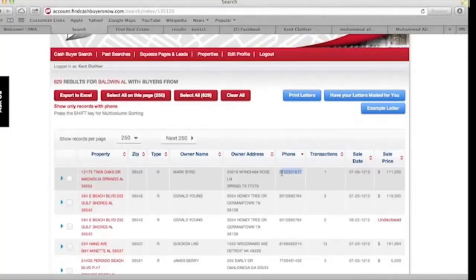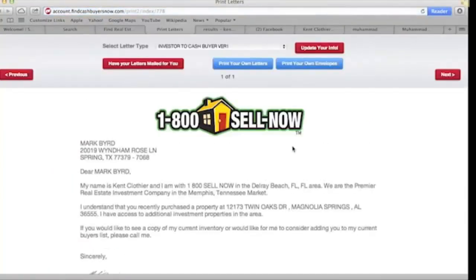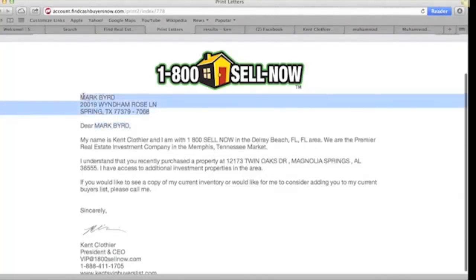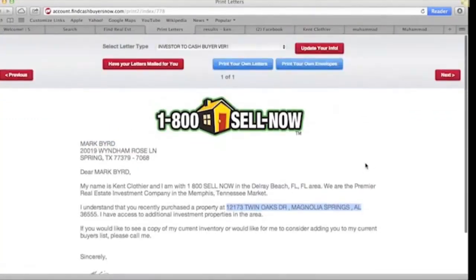If you just want to get busy and start getting your phone ringing, well, like I said, here's the phone number of the cash buyer right there, or you can simply select like this and hit print your letters, and now instantly the most effective marketing piece that we've ever developed that we use at Memphis Invest is right there at your fingertips. All the information has been filled in. Here's the buyer's name, here's the buyer's information, here's the property address that they just purchased right there, so it makes you really look like a rock star.